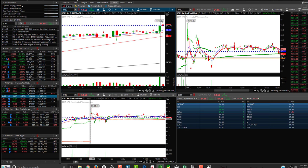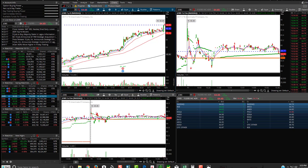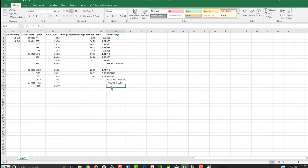So technically it's got 5 more minutes to the end of the market. It did go up to 65.85, but there's no chance to get an entry. You wouldn't have gotten it. So again, if it stays above this marker, you could stay in. I don't like it. You would have gotten faked out. Too tricky. So I'll put tricky and no.